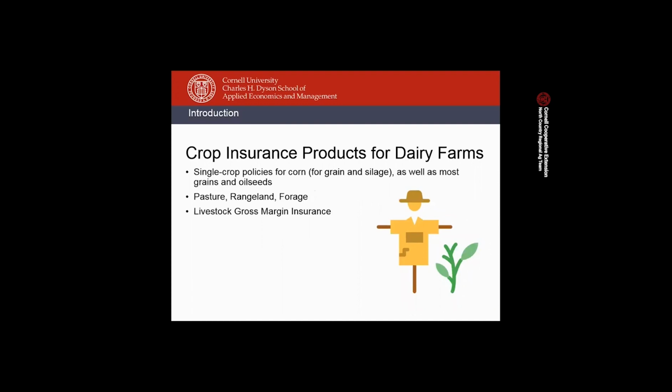So the crop insurance products for dairy farmers, the first one would be a single crop policy for corn, for grain or silage, as well as most other types of grains and oil seeds. Depending on if you're a grazing dairy or not, there is also pasture rangeland and forage coverage. And finally, there's livestock gross margin insurance, or the LGM program.